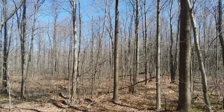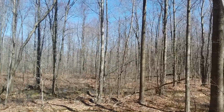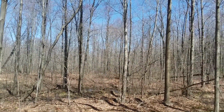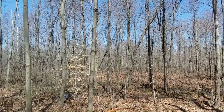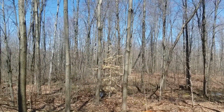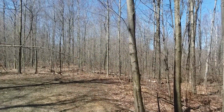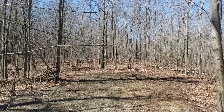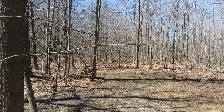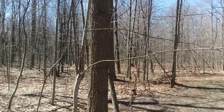All right, we have arrived at the southeast corner. Woods are a little more open here. There's also a few oaks here. I noticed a little opening that they have planted here. There's quite a few acorns laying around. Mostly young oak. So you're gonna have acorns for a long time here.